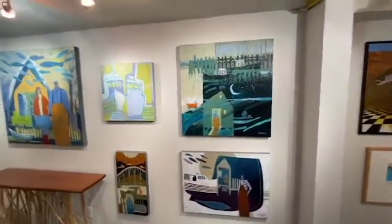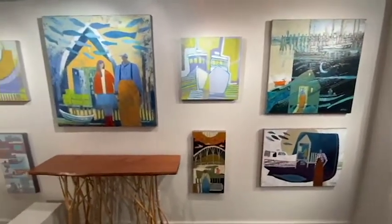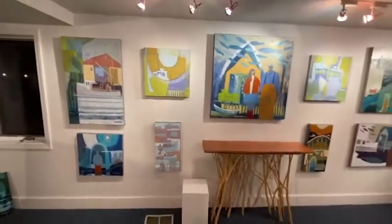The table in the front is a thicket table. Red maple legs that have been stripped and a cherry top by Wayne Hall. And then you can see the bulk of Anne's work outside of what we have in the front window.